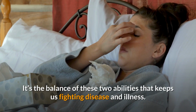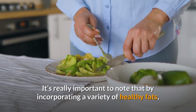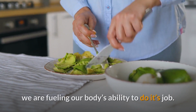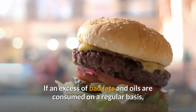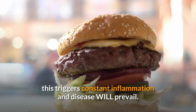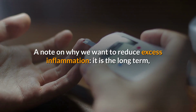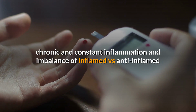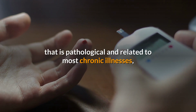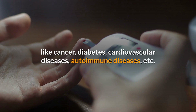It's the balance of these two abilities that keeps us fighting disease and illness. It's really important to note that by incorporating a variety of healthy fats, we are fueling our body's ability to do its job. If an excess of bad fats and oils are consumed on a regular basis, this triggers constant inflammation and disease will prevail. A note on why we want to reduce excess inflammation: it is the long-term, chronic and constant inflammation and imbalance of inflamed versus anti-inflamed that is pathological and related to most chronic illnesses, like cancer, diabetes, cardiovascular diseases, autoimmune diseases, etc.